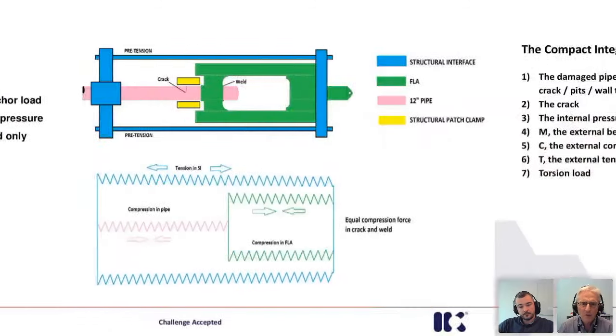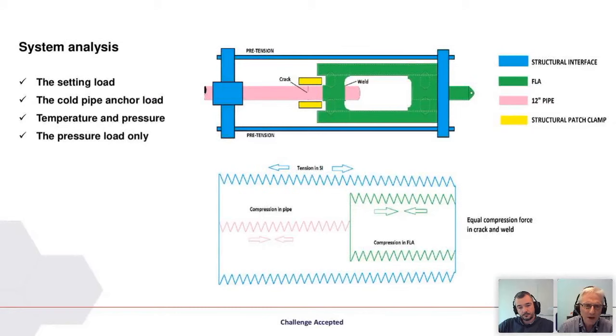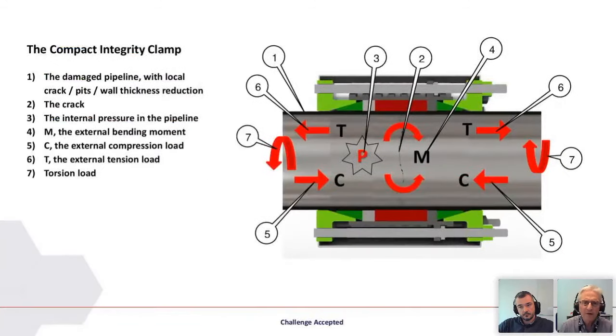And in order to get a proper connection here, you needed to take both some structural load and the complete sealing. And there was very limited space. And here we have what we call the compact integrity clamp. And this is a pretty smart device because it is compact, it has a sealing element in the middle, and it has teeth slips in both ends, and it can be set from one side. And actually this is an invention we have done that is patented. Otherwise I wouldn't have shown it to you.